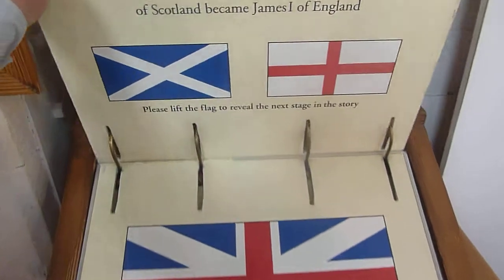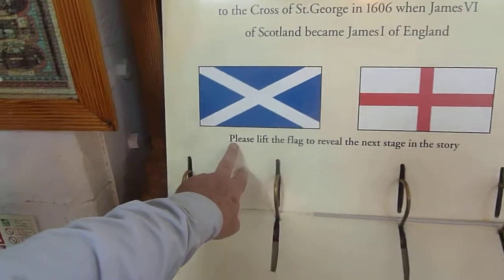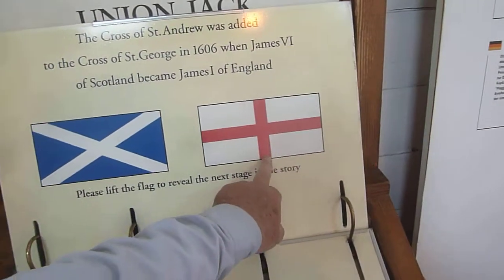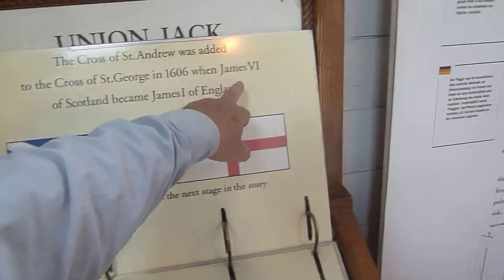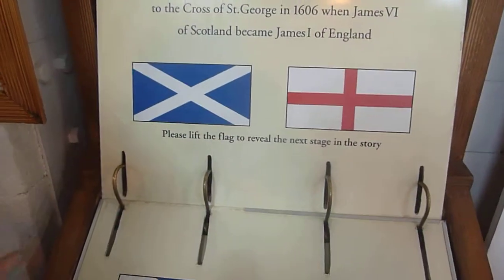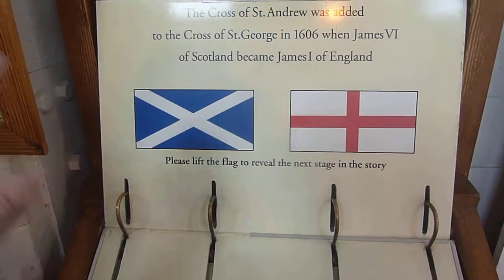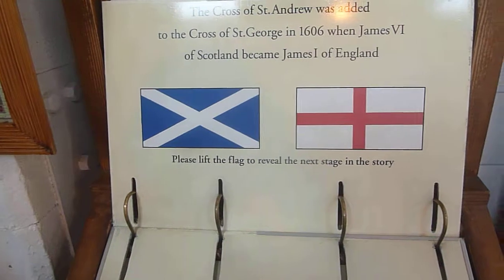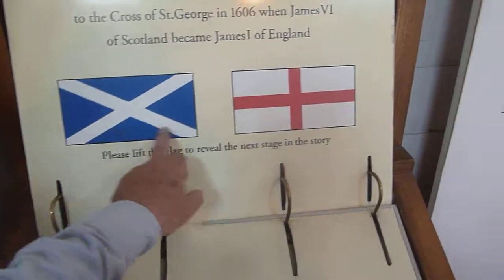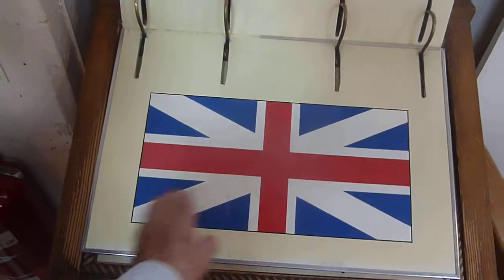Now, here we go. The Cross of St. Andrew, this one on the left, was added to the Cross of St. George, this one on the right, in 1606 when James VI of Scotland became James I of England. Same human being. He was James VI of Scotland, and then he became James I of England. So the Scottish king became the English king. I know it's weird, but there you go. Anyway, he incorporated the two flags, so you got that.